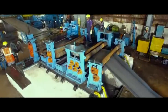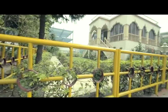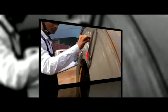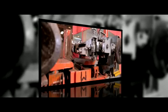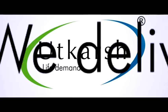Utkarsh as a company is committed to the upliftment of a civilized way of living by implementing tree plantation in their work neighborhood, zero discharge plant and water treatment plant. Utkarsh Tubes and Pipes Limited is a front-running enterprise that spreads its aspiring wings to respond to the global demands of life, thus giving a magnified effect to its corporate ethos. Life demands, we deliver.